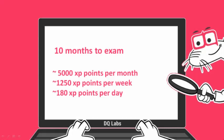So what does this mean? Let us take 3 examples. Let us say there are 10 months to the exam and you have to gain 50,000 XP points, which translates to 5,000 XP points per month or 180 XP points per day.